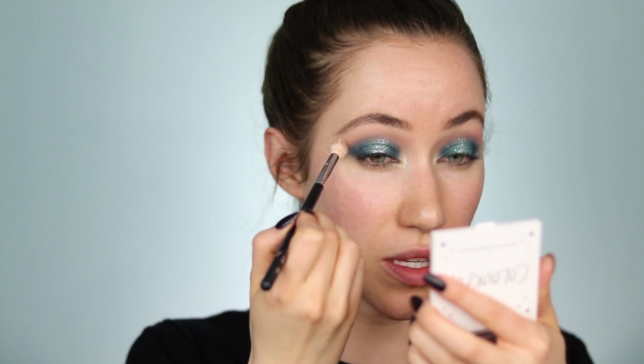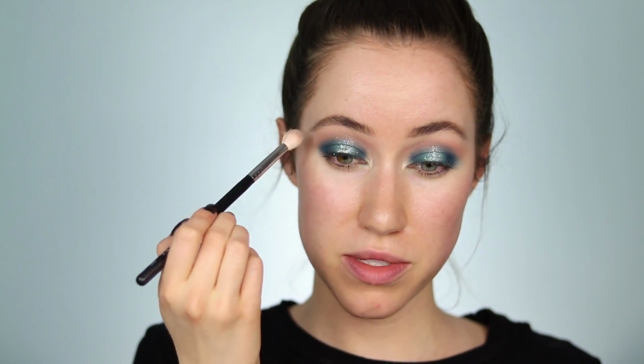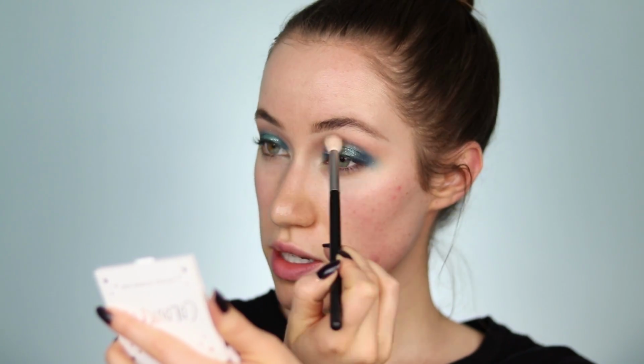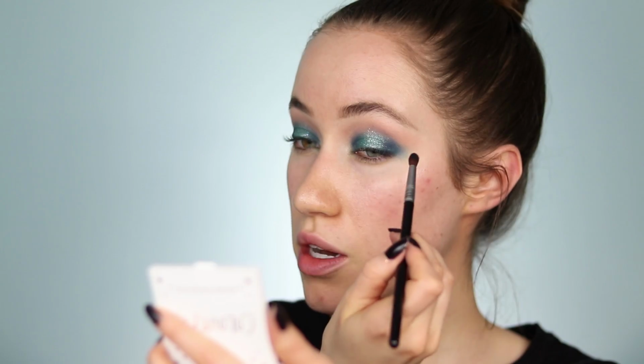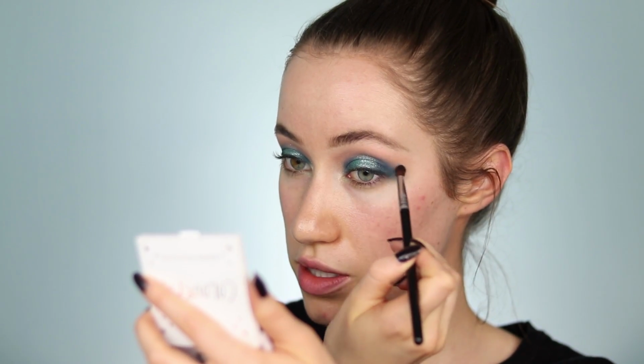I'm dipping back into rose quartz with that first brush that we used, and I'm kind of bringing that shade up a little higher. Sometimes when I'm done with the look, I realize that the transition shade could be lifted a little bit. So I just carefully add that at the end, and it usually helps kind of complete the look a little bit more. Also feeling like the navy blue could be brought up on this eye. So I'm just gonna do that.